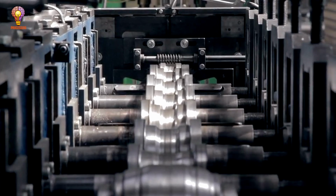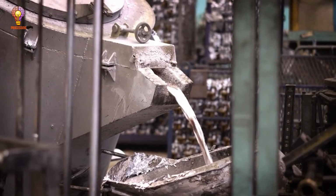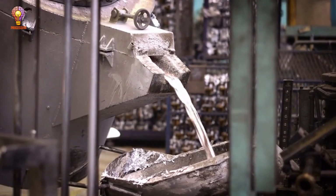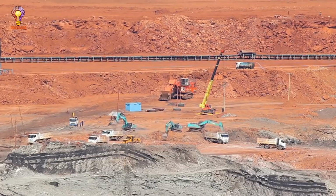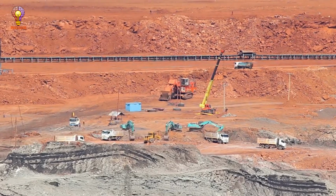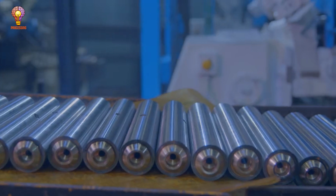Now that we've covered the essential steps of aluminum production, let's go even deeper into the science, engineering, and technological advancements shaping the industry. 1. Advanced bauxite processing and refining technologies. Challenges in bauxite mining and processing. Declining ore quality.